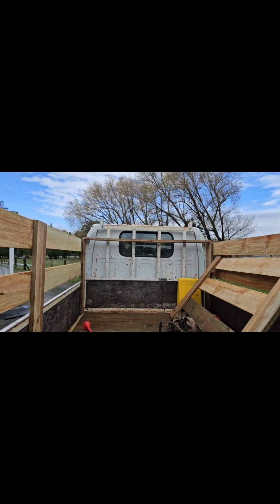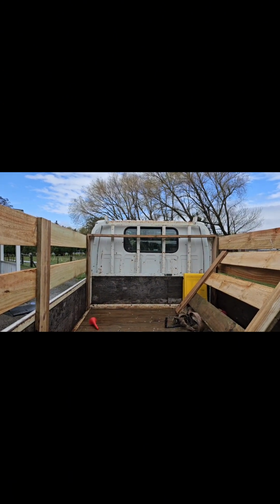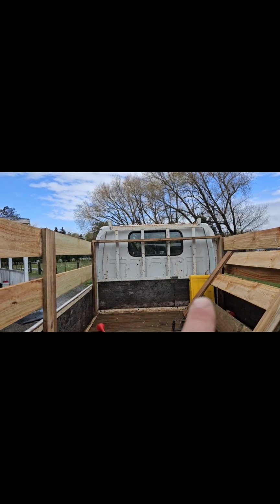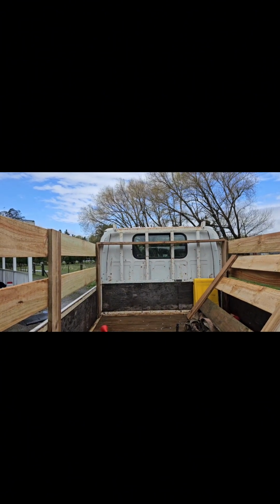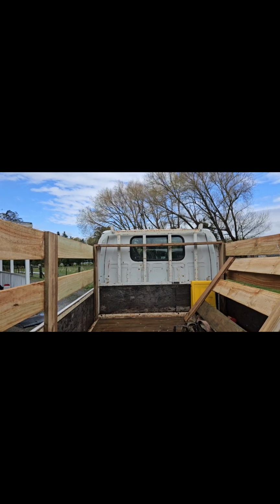Fairly simple. I may put a bit of mesh on the inside of it, just in case I get any smaller pieces up higher, but I'm pretty sure it'll be fine for the size of wood that I normally cut. Another thing I'm going to do is put some square rebar type mesh that I've got in there. I've just got to cut it to size and cable tie or wire it onto the headboard, just to protect that back window and stop any wood hitting the cab and denting it.